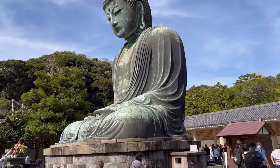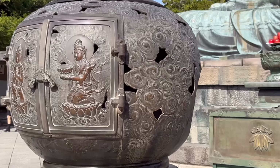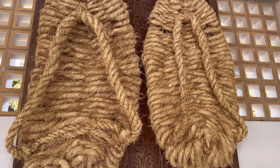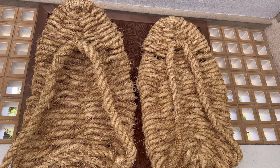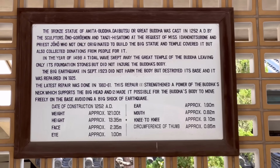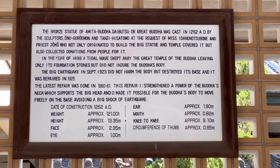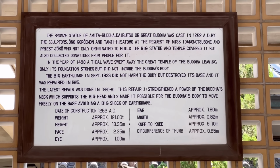Another view of the Buddha from the right side. This lantern is full of beautiful designs. These shoes are for the Buddha, and the story is the Buddha can go all over Japan and bring good luck, so these are the Buddha's shoes. While walking, note it's a no drone zone, no smoking. That statue, the Great Buddha, was cast in 1252 AD. The height, like I said, 13 meters, weight 121 tons. Oh my god.